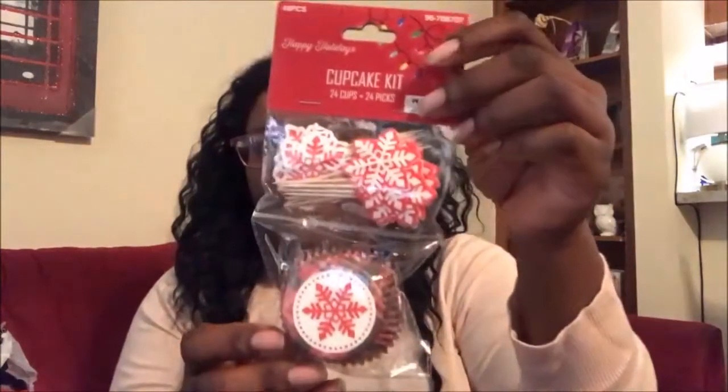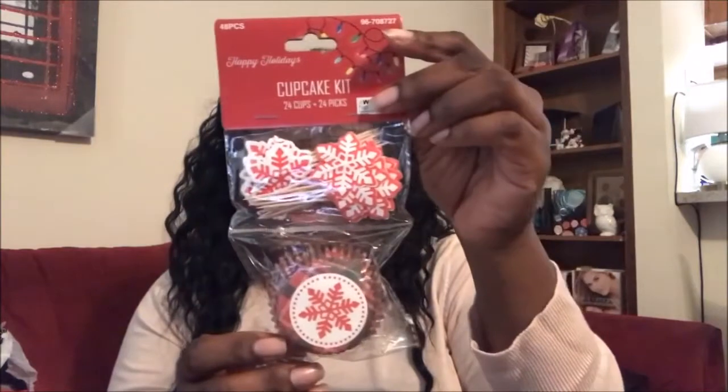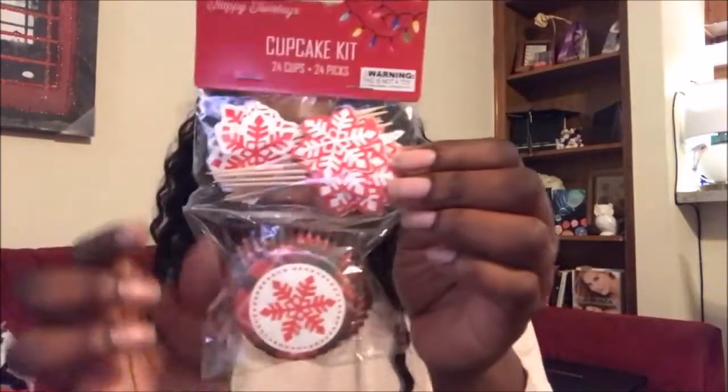So I'm gonna start out with these cute little cupcake kits. These Christmas cupcake kits come with the cups and picks just to decorate. I picked that up from the Dollar Tree, and this one's from the 99 Cents Only Store.